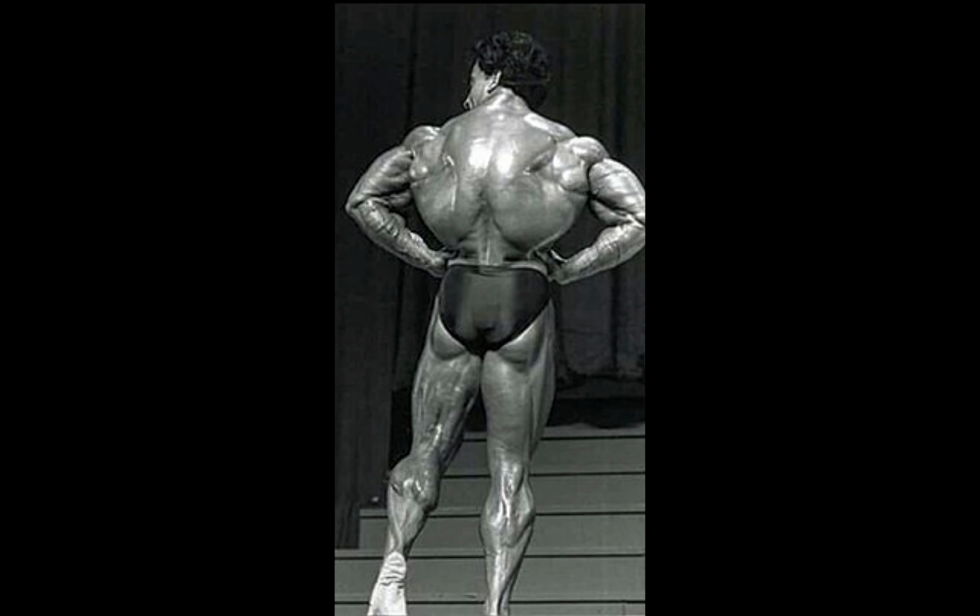We got Samir Bannout, and along with Lee Haney, I think he has the best back of any guy throughout the 80s, and one of the best backs of all time, hands down, but unfortunately I couldn't find him hitting this pose at all. You can find like 10 rear double biceps and a bunch of Christmas tree shots, but no rear lat spread poses from the Lion of Lebanon.